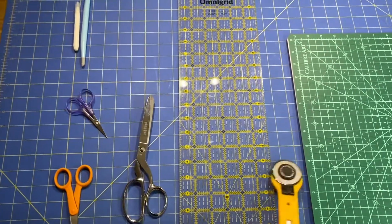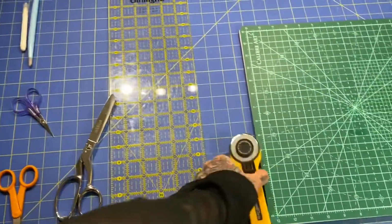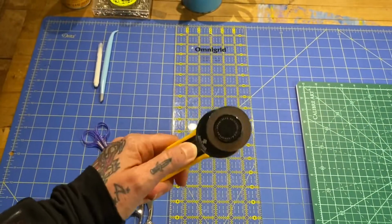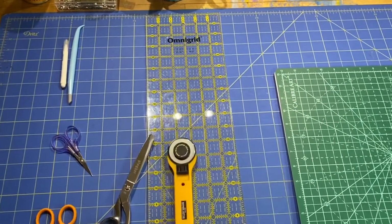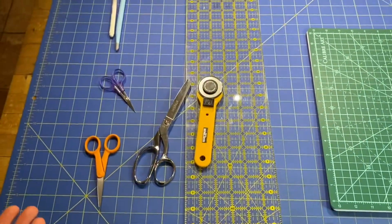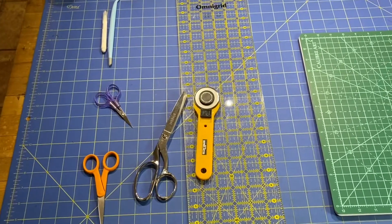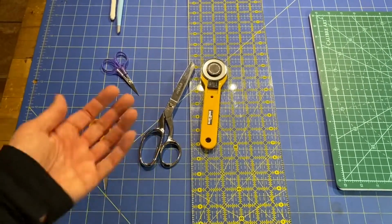You put your fabric down, line it up on the mat, put your straight edge where you want to cut, then pull back the safety. It's a very sharp blade, and roll right along the edge of this guide and cut your beautiful straight line through multiple layers of fabric without having to worry about anything getting distorted by the scissors running under it.